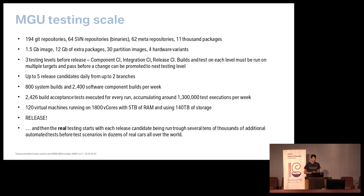We have 62 meta repositories. That's representative of domains, like navigation domain, multimedia domain, security domain. They are working in their own silos. And then these 62 meta repositories get integrated into one base repository as submodules, which then represents the whole software release. And it contains around 11,000 packages.